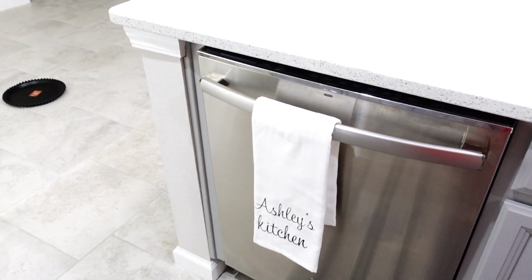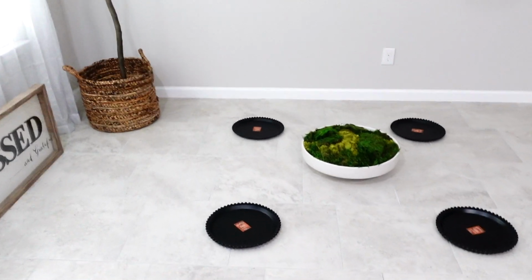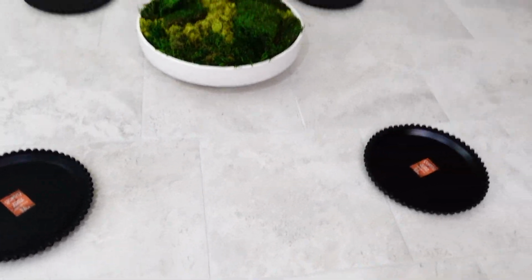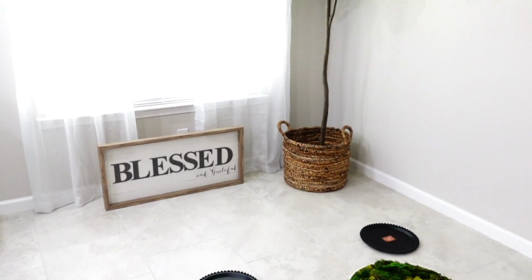And of course, everyone knows whose kitchen it is. And over here we have our imaginary table. So as you can see, I just kind of set out the chargers so you could see what they look like. I absolutely love them. I've never in my life owned chargers, so I think they're gonna be perfect and super cute.